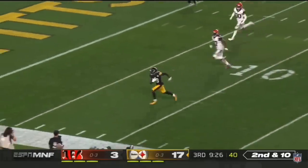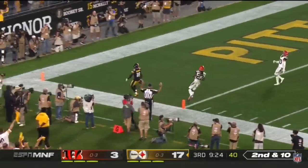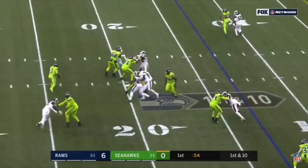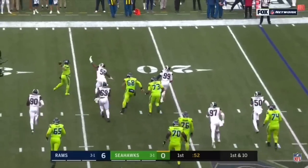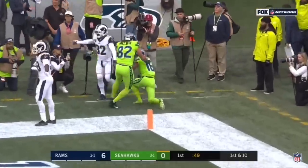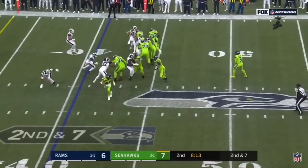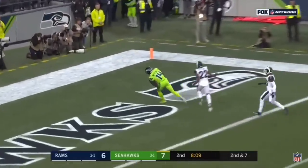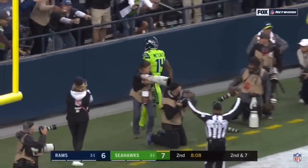Downfield strike, wide open, Johnson. On first down, Wilson keeps. Surveys, nowhere to go, and back in the end zone. Pass rusher's not in the lineup. Wilson keeps, airs it out, downfield, the rookie, touchdown.